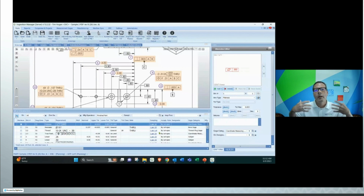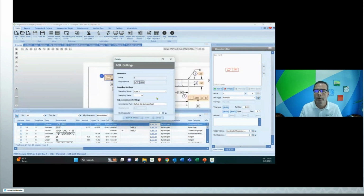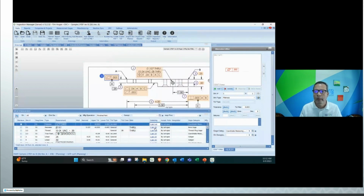But now we can build upon that and change any one that we would want, right? Let's say for this flatness, we don't want it at 1 per 20. We want it at maybe 1 per lot, hypothetically. Sure. And we hit save, and now that's changed at 1 per lot. So that information will be used a few different ways, or at least a couple different ways.